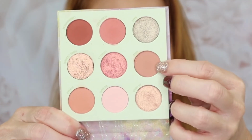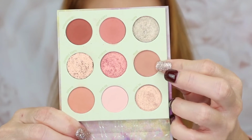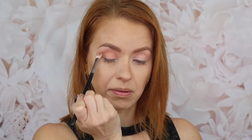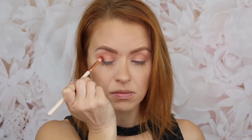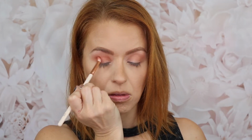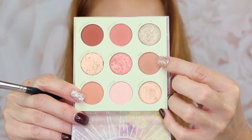Now I'm going to take the shade Nova, and I'm also going to work that in my crease ever so slightly under Quasar. I'm also bringing it in just a little bit on the outer corner. I'm going to go into Chromosphere right here, and I'm going to work that on the outer portion of my eyelid as well as deepen up the crease with it. I'm going to go back in with Nova and just kind of work to blend out those 2 shades.